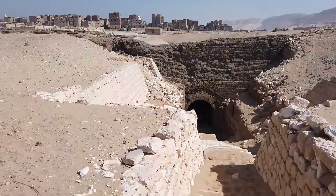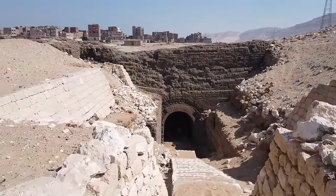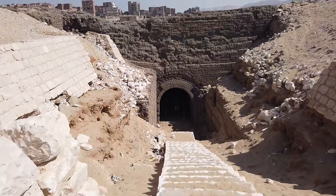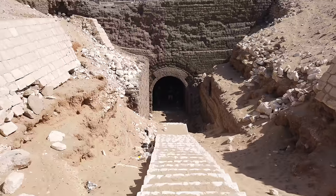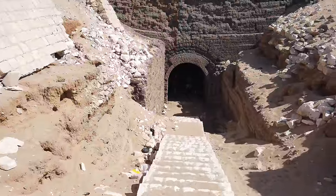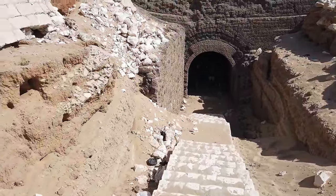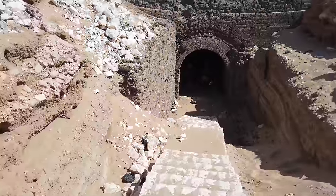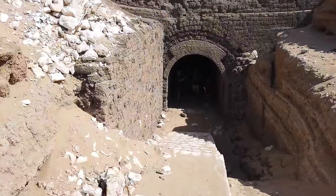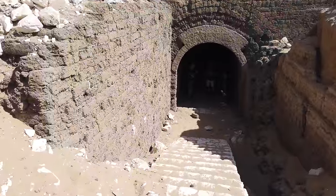So let's go back down. We've been to the surface. Now we're going to go back through the tunnel once again. Again, first time I've ever heard the gate being opened. And we have to thank our good friend Motaha of Select Egypt Travel Company, located in Egypt.